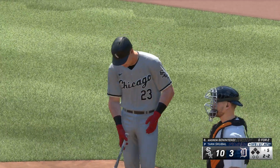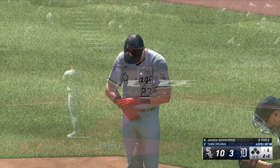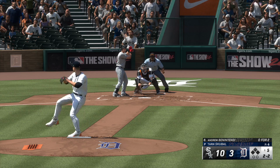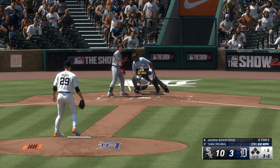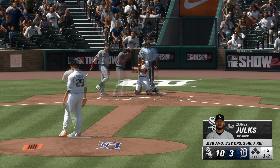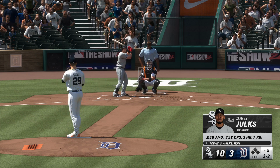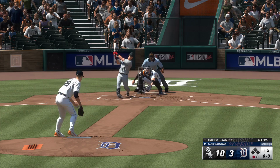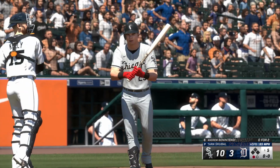Well, in hitters' counts sometimes hitters can be a little too aggressive, and a good pitcher will play off of that. He's got to get a better pitch to hit. And that's off the inside edge. And now it's 3-2. Swings and misses. Struck him out.